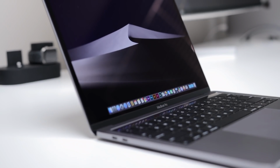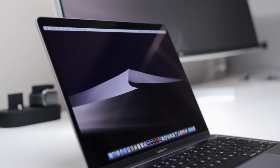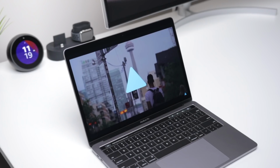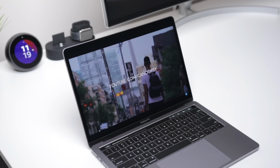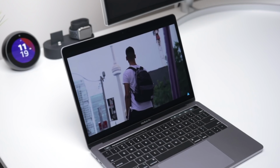The display up front also looks fantastic. It's 2560 by 1600, it's beautiful, accurate, bright, very colorful, and it makes pretty much all the content on it look stellar. I use it for video editing and photo editing all the time, and it works great.